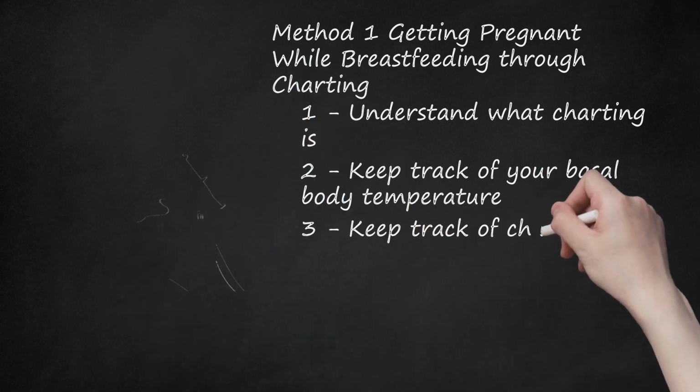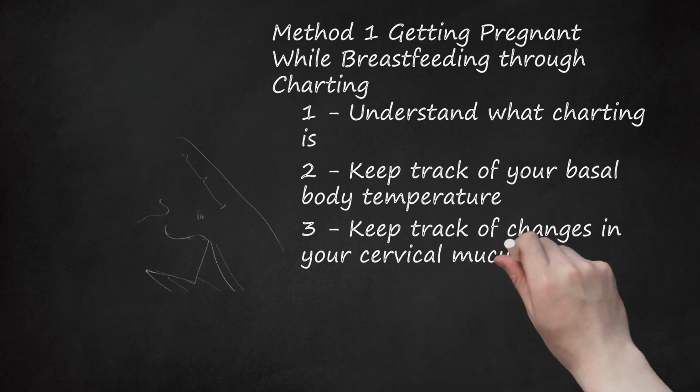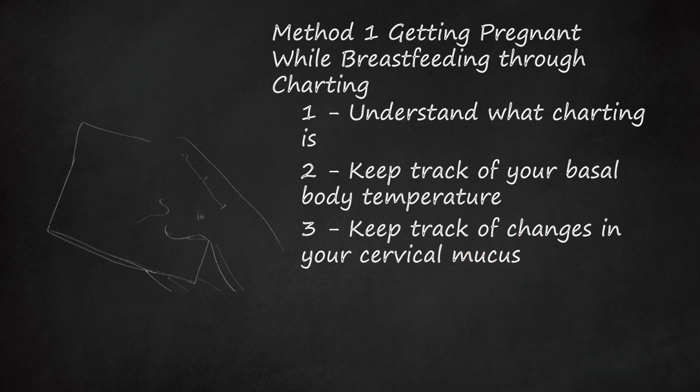3. Keep track of changes in your cervical mucus. Cervical mucus is known as vaginal discharge. This mucus can change depending on which phase of your reproductive cycle you are in. To examine your cervical mucus, look at your toilet paper after you wipe. Check your mucus before going to bed.